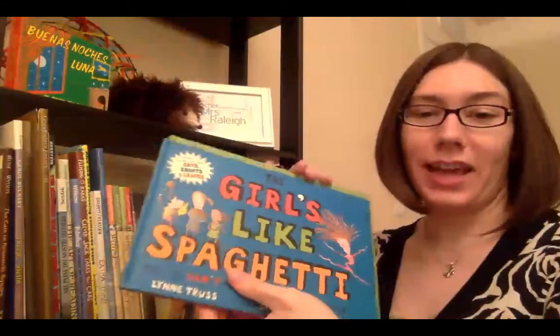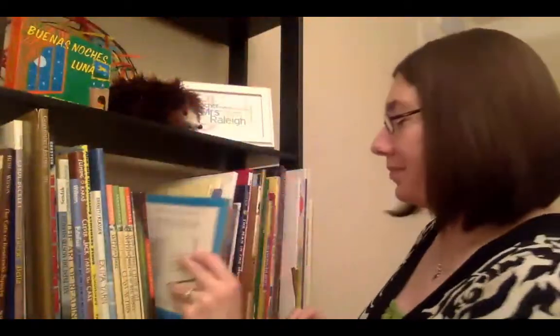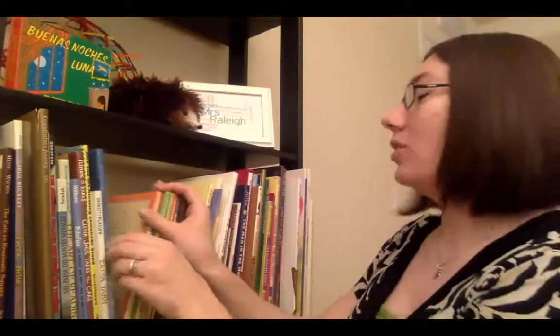Of course, Girls Like Spaghetti and Eats, Shoots, and Leaves are fantastic for talking about grammar and the importance of punctuation and things like that. Another book that's really beautiful is Owl Moon.